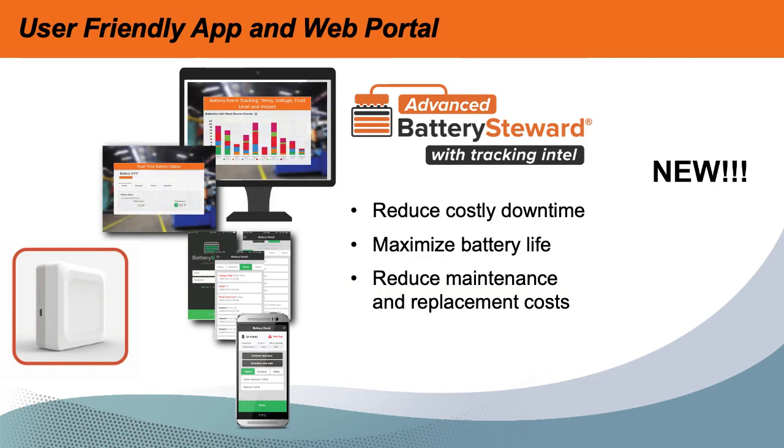As I mentioned, all the data is available in our friendly app or web portal, depending on how you choose to use it. Within there, you can set alerts, you can record maintenance done, you can obviously record and use the data within it, allowing you to reduce your downtime, maximize battery life, and reduce maintenance and replacement costs. Through that 24/7 365 visibility, you can avoid needless service trips or trips to a battery application to do simple tasks as watering. If you can remotely see that the water level is good or the electrolyte level is good within a battery, there's some real benefits there.